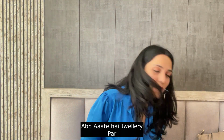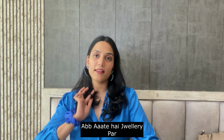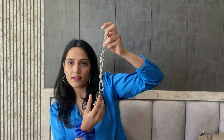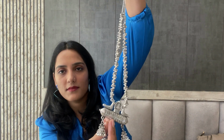Okay, so now I have jewelry that I will show you. First of all, let me show you the oxidized jewelry which I got from Sarojini. The first one is this neck piece, which you can wear on a sari, even suits also, like kurti, a plain black kurti. Very nice and elegant.